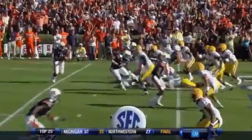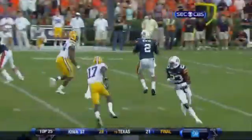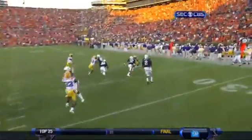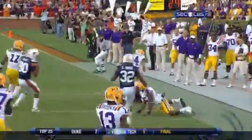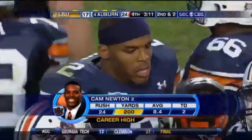Let's take a look at the kind of day he's had. First of all, he starts it over by showing how strong he is by running over somebody. Then in one of the most brilliant plays you'll ever see, he accelerates into the end zone for a touchdown. This is one of the great -9-yard runs you'll see in college football. And then he waits and patiently picks his spot and picks up the first down. So for the day, 200 yards, a career high.